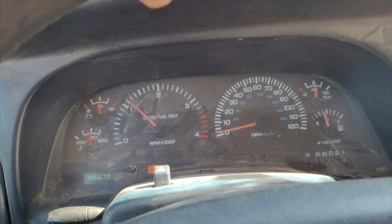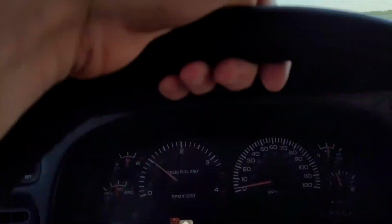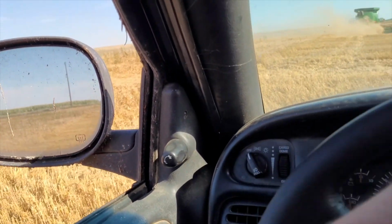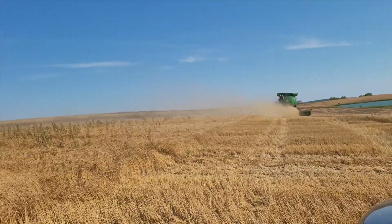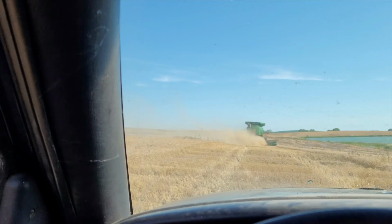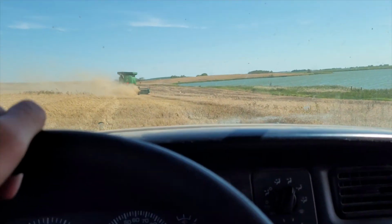So I'm just kind of taking my time here. This thing has zero power. There's something wrong with it. But I don't know if I'll get any videos here because I want to focus on wheat harvest, but I'll see what I can get for you guys.